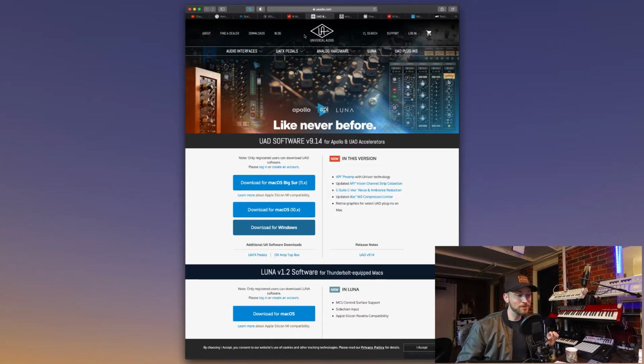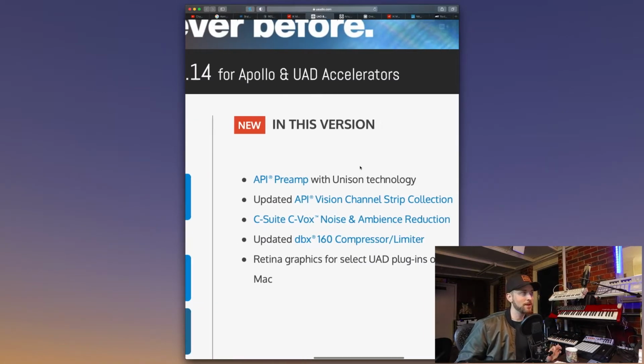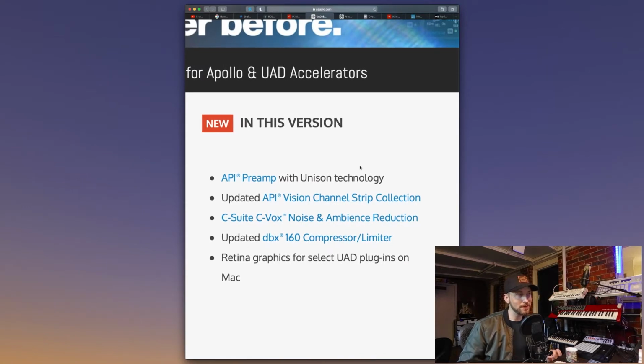If you love Universal Audio software and maybe you want to try getting into their digital audio workstation where you can record, then go check out Luna. These updates are free and Luna software is free. It's insane. Have a look at what's new in this version. So if you're watching on the video, I'm just going to zoom in there so you can see that. So you get the API preamp with Unison technology. So each track has an API channel strip, more or less.